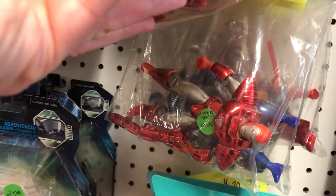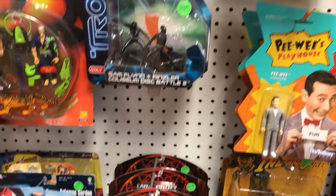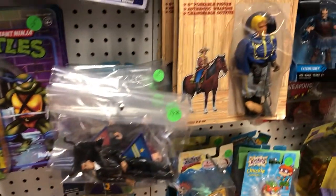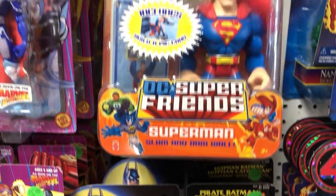Ooh, Silverhawks. You never see those just hanging in baggies like that. Yeah, I was surprised by those too. I thought, oh wow. Then it goes to Iron Man, I think, in the back. Those reaction figures are everywhere now. Toys R Us just did a deal with Super 7 to get a whole bunch of stock, and we're flooded with the Super 7 figures at Toys R Us now. Yeah, just flooded, like giant islands filled with them. And they're all $23 each.